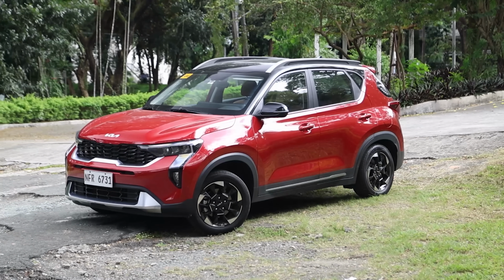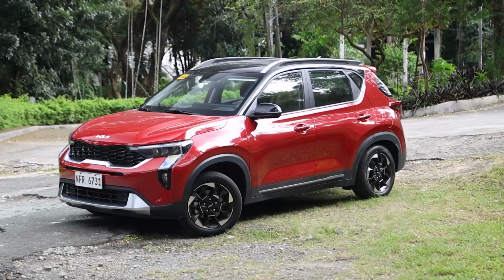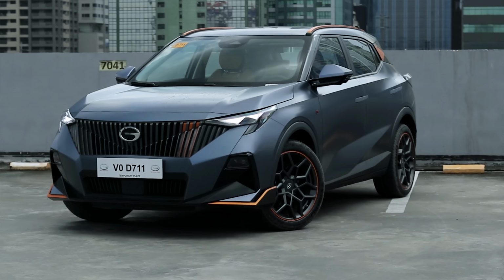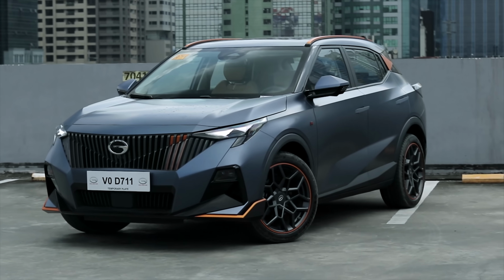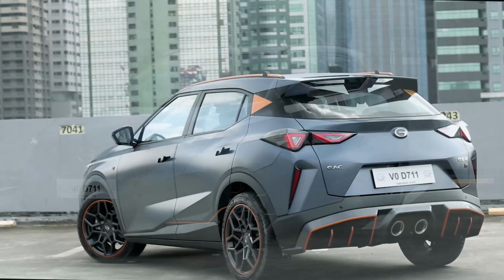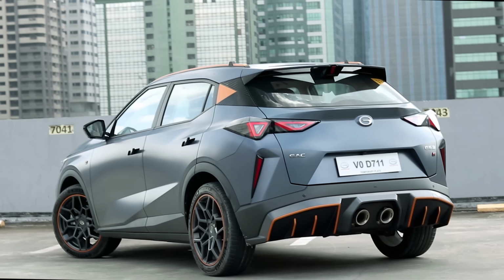So overall, how does the Kia Sonet compare to the Toyota Raize and the GAC Emzoom? Now, the GAC Emzoom was my best budget crossover of 2023, and deservedly so. Since it's a newer Chinese brand, you would expect it to punch above its weight. And it does. It has a lot more power, a lot more features, it is more spacious, and it feels like a much more expensive car overall.